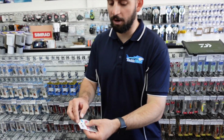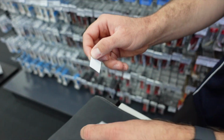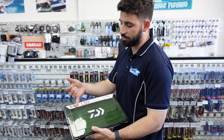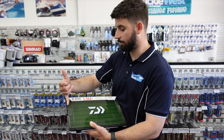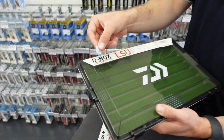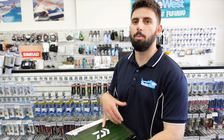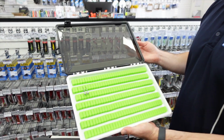So on the front here, I'll show you straight away, with this sticker, this actually will peel off, just like that. And when you're storing these jig heads, with these new D boxes, they're made perfectly for all the jig heads. There's actually a half size of this coming, which I'm really quite excited for because I don't own this many jig heads. You just pop these on the top here, that'll just stick on, and that way when you have them in there, you know exactly what you got where, and you're not guessing when you're pulling out your jig heads. I'll show you the jig heads inside of the box as well.